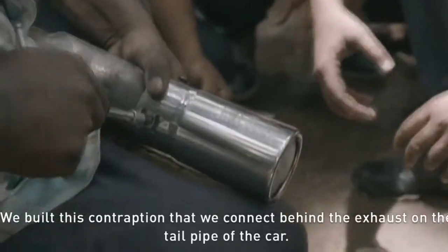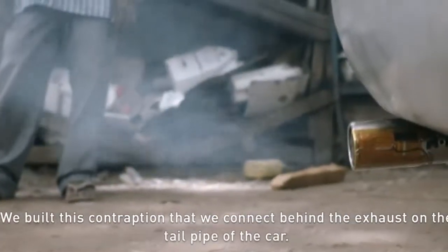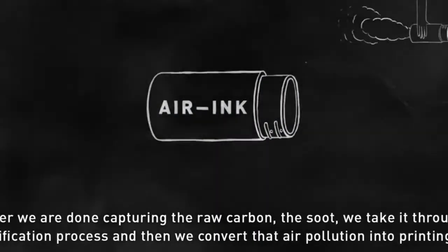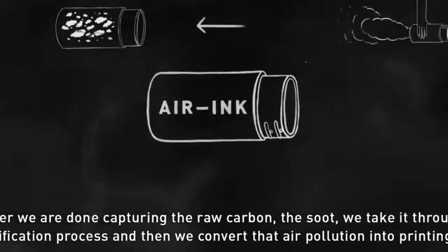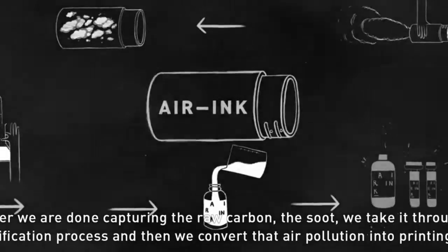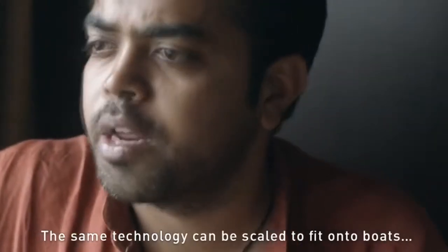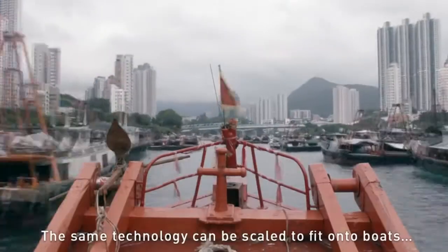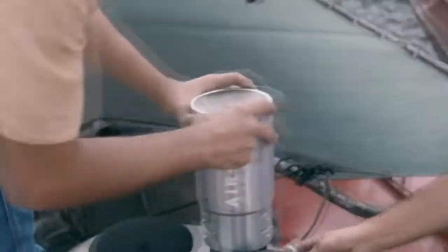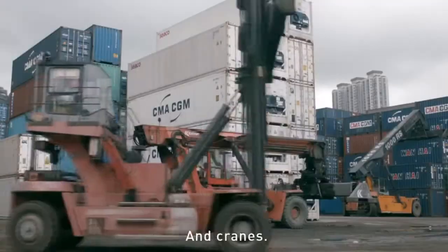We built this contraption that we connect behind the exhaust and the tailpipe of the car. After we're done capturing the raw carbon, the soot, we take it through a purification process and then we convert that air pollution into printing ink. The same technology can be scaled to fit onto boats, chimneys and brick kilns, and cranes.